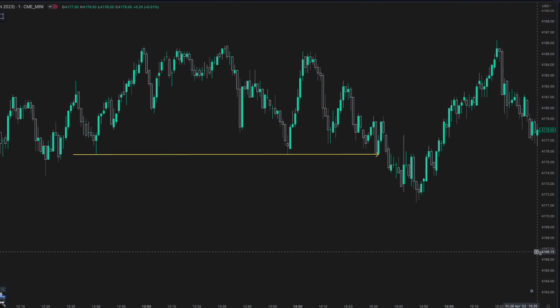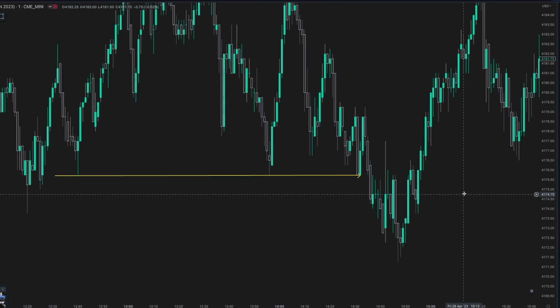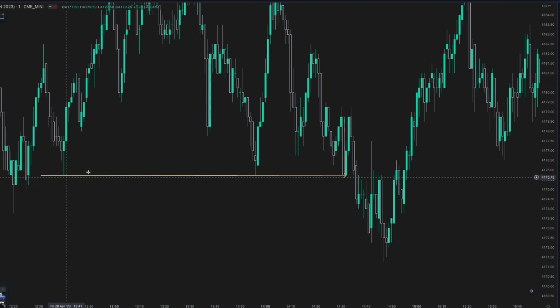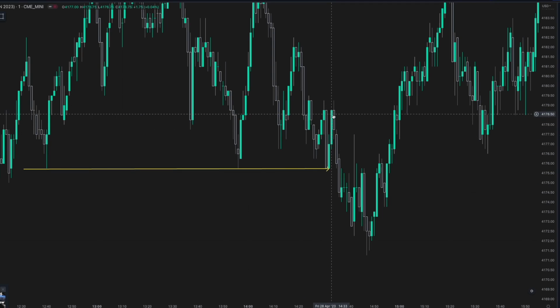So if we zoom in on the lower time frame, on the 1 minute here, we have the equal lows formed, price came down, all right, as expected, traded down below.